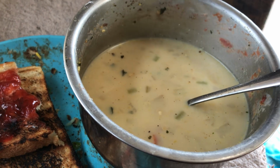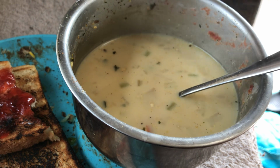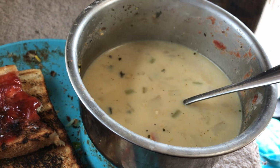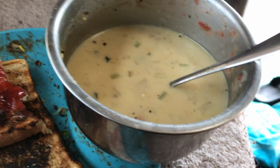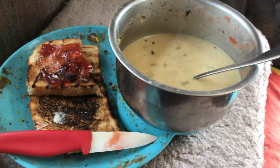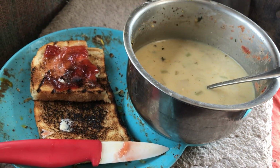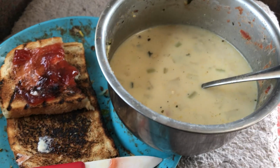And then, of course, for the meat eaters out there, you could put a lot of different meat selections in here too, which would be pretty good. Like sausages and stuff that has a lot of strong flavor. Anything, really. So that's an option out there, depending on what your tastes and preferences are. But yeah, that's what we got going on today. Just a cheesy veggie soup with some toast, and we are trying to keep warm.